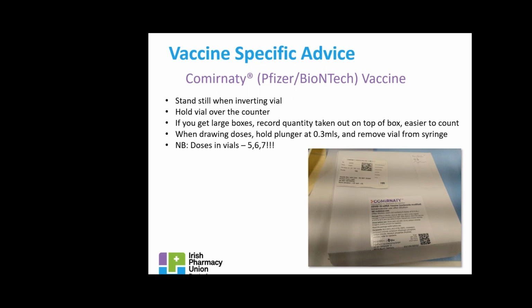The other thing, and Claire touched on it, 99% of the time you get 6 doses out of the Pfizer. We don't count 7 ever. If we get the 7, it's a bonus. But when we're booking our appointments, it's always booked based on 6 coming out of each vial.